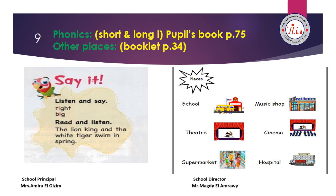Okay, now look at the sentence and let's pick out the words that have the short sound of letter I and the other words that have the long sound of letter I.